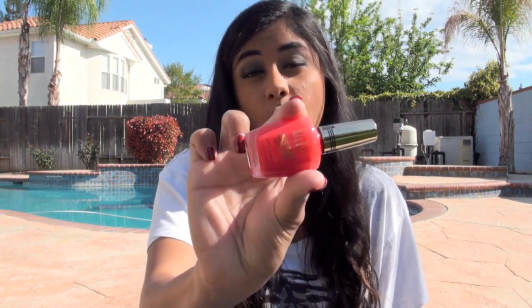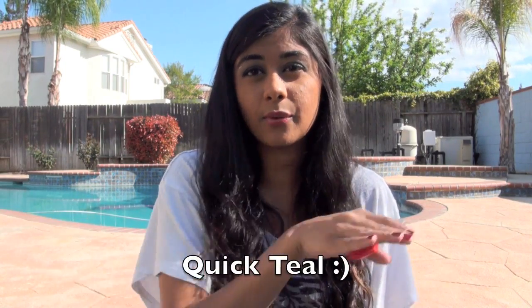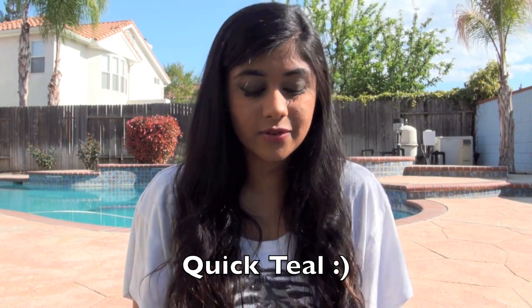But if you're looking for a really pretty bright coral color for the summer, this one in Flaming Race is so pretty. And also the teal one, which like I said, I don't remember the name, but I'll put it right here. That one is a super, super pretty one for the summer.